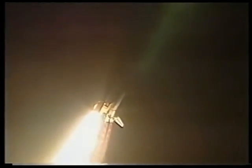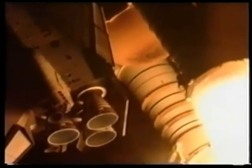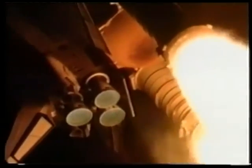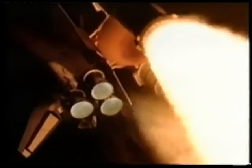25 seconds into the flight, Endeavour's 3 liquid fuel main engines beginning to throttle back in a 3-step fashion to 72% of rated performance. That will reduce the stress on the shuttle as it breaks through the sound barrier. Endeavour already 1.5 miles downrange from the Kennedy Space Center. All systems reported to be in great shape. 52 seconds into the flight, the main engines beginning to rev up to full throttle, 104% of rated performance. Endeavour, go at throttle up.